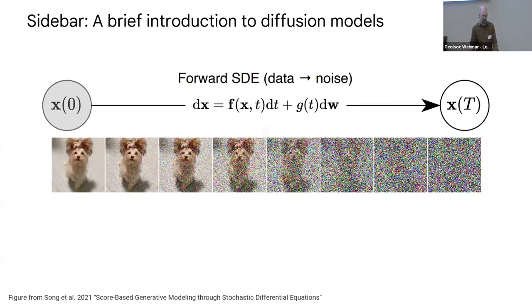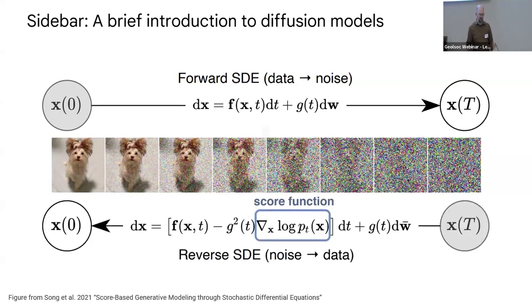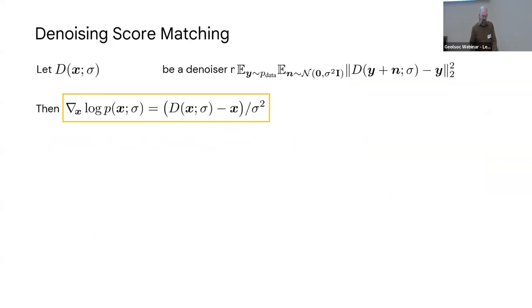But the nice trick is that with stochastic differential equations, you can reverse them and do the opposite, so transform your noise distribution back into the data distribution. I won't go too much into the details here, but the key object you need to do this is called the score function: the gradient of the log probability, not of the original data, but of the data after noise has been added, at a given noise level. And the second key trick is that you can estimate this score function by training a denoiser model.